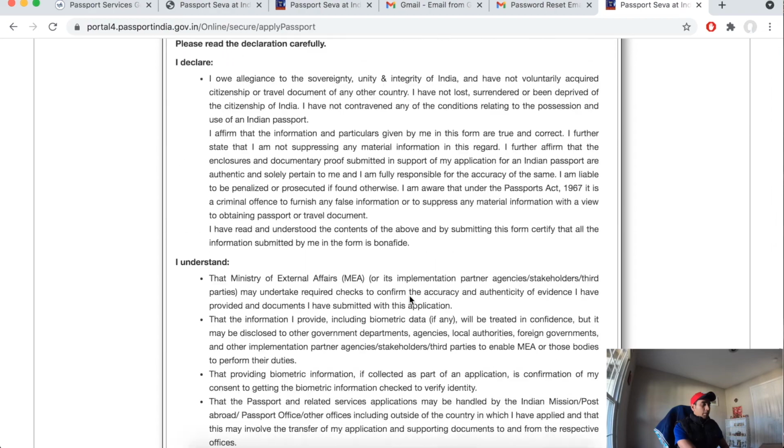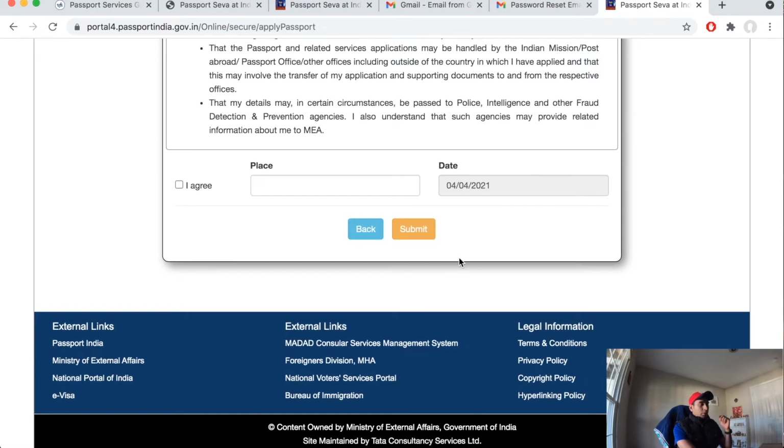So make sure you check everything and you hit submit. I'm not going to do it, obviously, because a lot of these details are fictitious and I just don't want to submit it right here. So if everything is correct, you pretty much put where you are. You can type in the city closest to where you are. You should hit I agree and then submit, right?